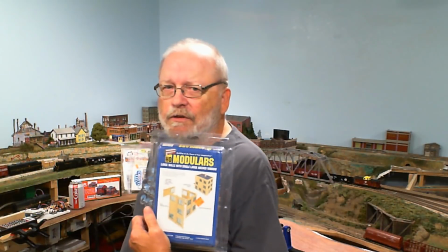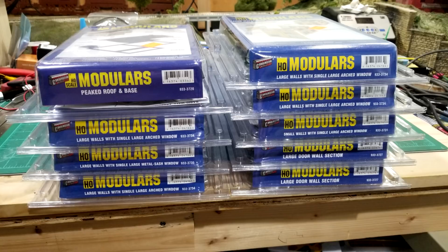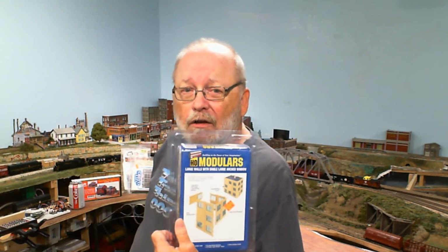And if they have them in your area, you're going to luck out because you're going to find some very good items. These modulars by Walthers, they were getting rid of these. Now, they normally sold them, they had them on the shelf for $5 for a long time, and I just ignored them. Then they put them over in the clearance aisle, and they had them for $3. Well, I picked up a few of them for $3, and then finally they went all the way down to $2 for these. So all in all, I got about 8 of these like that.